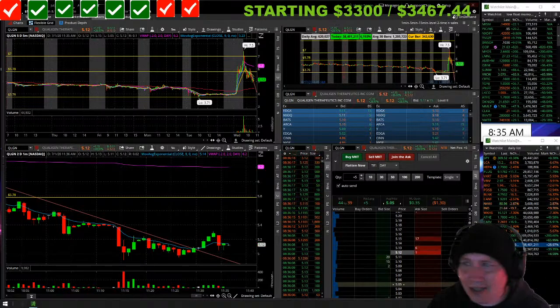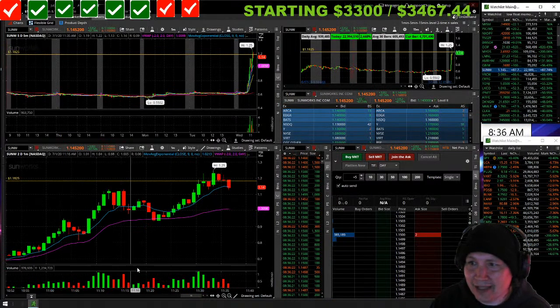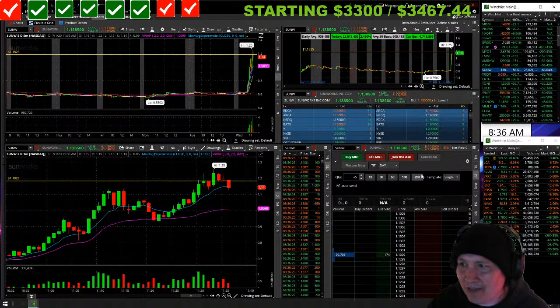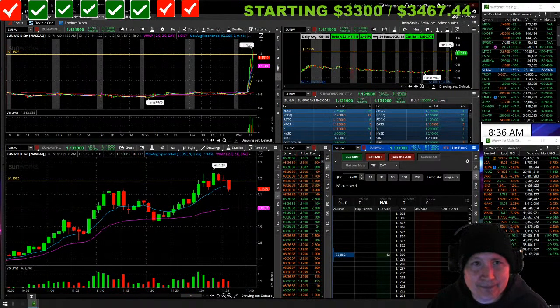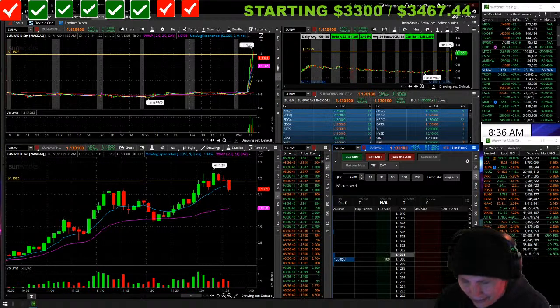Anyways, are there any stocks really moving right now? SunW went back up, man. Look at that drop fake. It drop faked right there into the breakout. Look at that, man. SunW started moving up right there, so that one looked good. Yeah, SunW, QLGN.